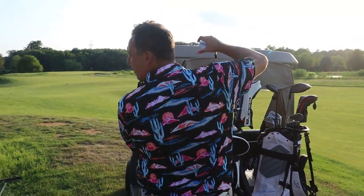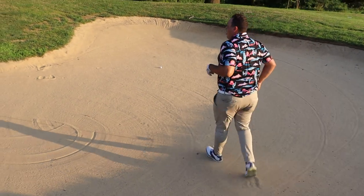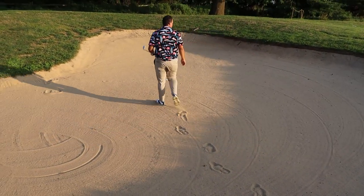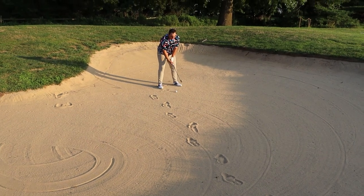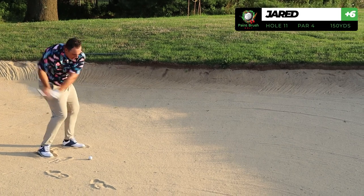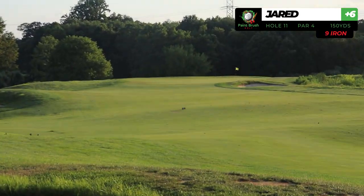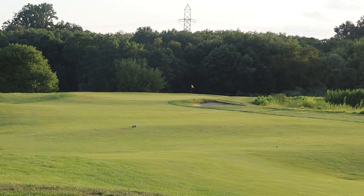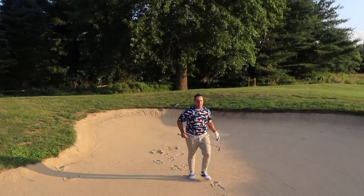All right, I got 150. Don't really know what to play, I think I'm going to hit a 9. Found the dead center of this bunker, El Centro of it. Got 9 iron out of the sand here. Going to choke down, take a nice full swing. Right at it, pretty good if it goes. Nice. Oh, it's actually a pretty good shot. Should be pin high just about left. 15, 20 feet for birdie.